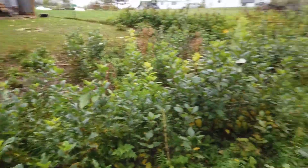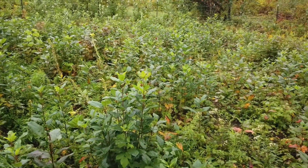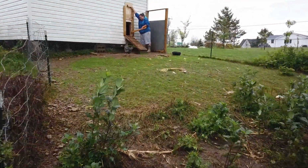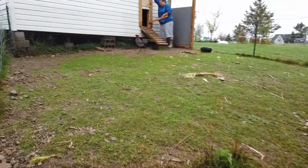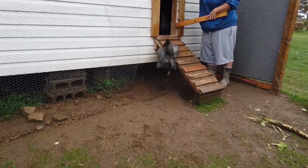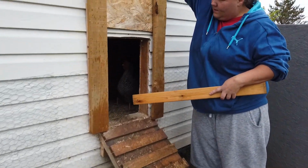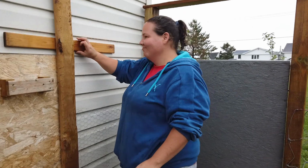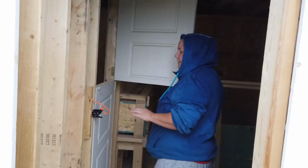Unless she's got them hidden in the bushes here, which is a possibility, but I'm not looking today out here in the rain. Come on, girl. Get up there. Go on. Get up there. There you go. I better go in and do a head count. You better, because we just about missed one. Yeah, they're all in there.